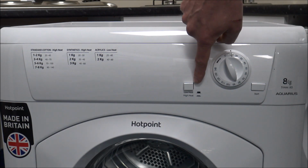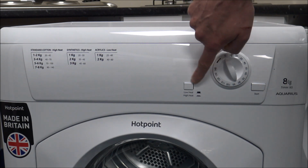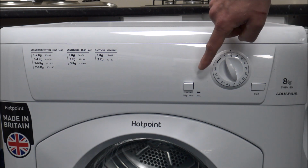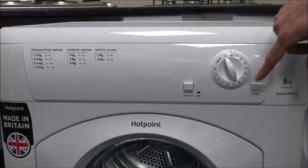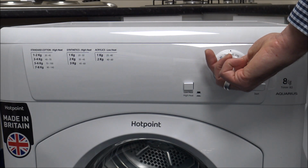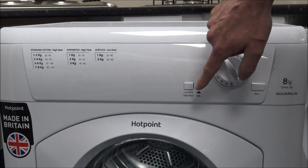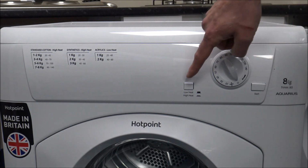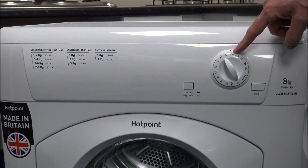So on here, as well, it's a pretty simple button. When it's pressed in, that's the high heat, and then when it's out, that's the low heat. So very simple. And then on the right hand side here, we've got the start button. So once you've selected, for example, 100 minutes on the high heat setting, if you were doing a full load, all you do is you just press start, and that will just count down.